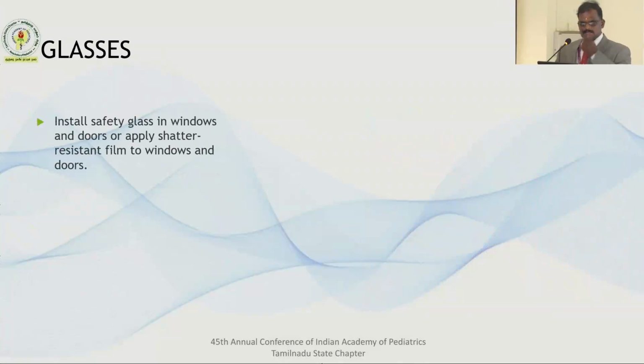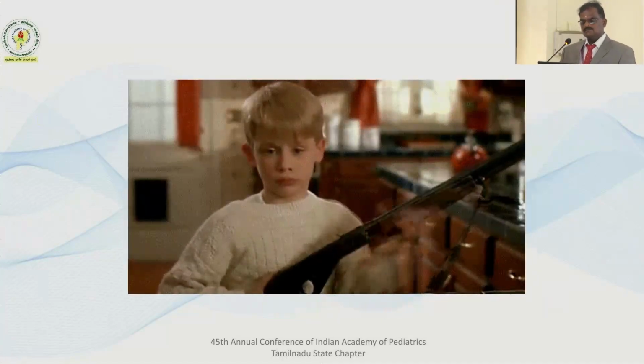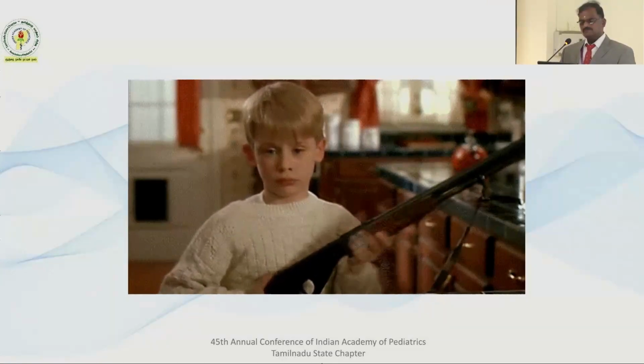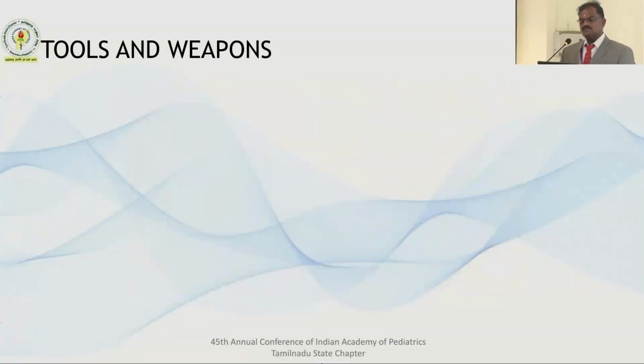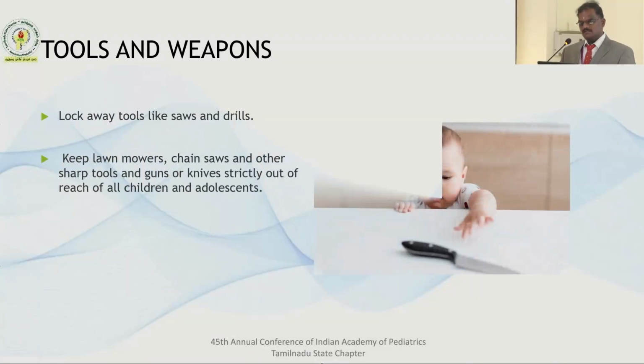Coming to glass, install safety glass in windows and doors, or apply shatter resistant film to windows and doors. Likewise, the baby should not be allowed to use weapons. Sometimes a weapon may shoot by itself, and then the baby will have serious consequences. All sharp instruments should not be allowed to be used by children.